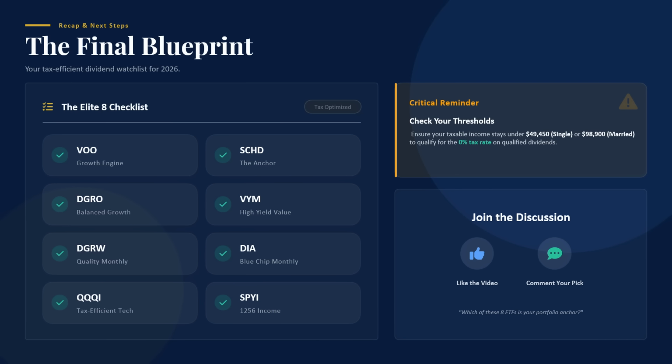So the Elite 8 checklist, like I told you: the VOO is for that growth engine. The SCHD is that anchor in that stability. It helps make for a smoother ride. QQQI and SPYI are tax efficiency for the income side of it. So there are a lot of pieces of this that really help you get through the entire blueprint.